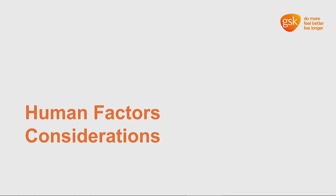And again, we've heard about human factors considerations today. I will not go into the details of what we've seen through human factors testing, but taking it up to another area, which is more about how we interact with the agencies and on a regulatory level around human factors. Because we have seen a lot of challenge, and we've seen a lot of new guidelines come out in relation to this.